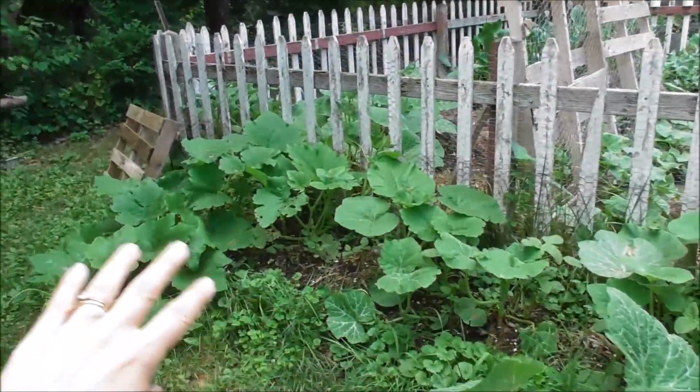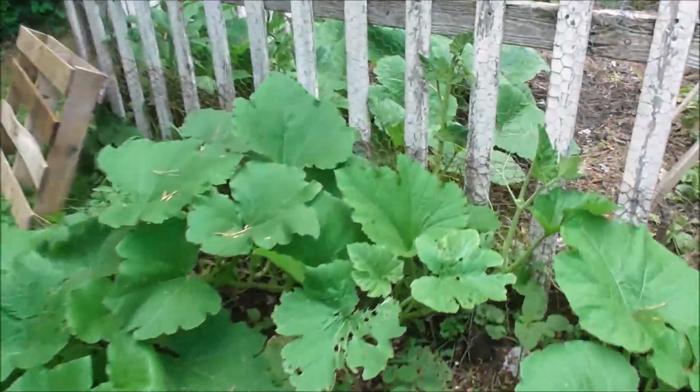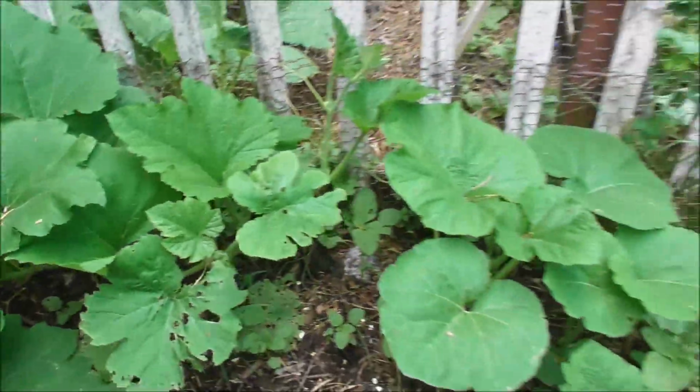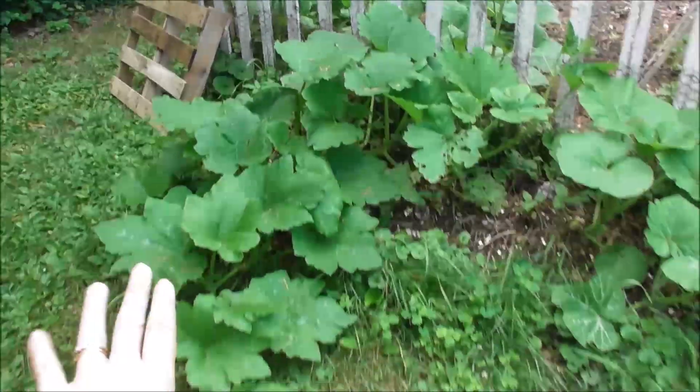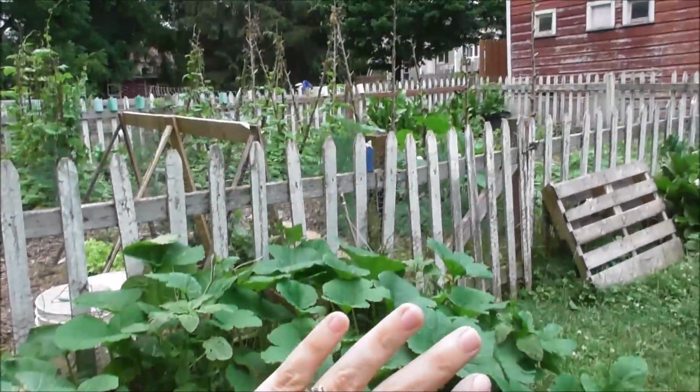Don't step on the tips, sweetheart, please. Thank you. And they are finally doing well. We do have one pepita plant. This is a very sad looking pepita, but we're hopeful that it'll produce. So doing very well on the outside, and this has really helped keep the inside of the garden neat and tidy.